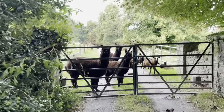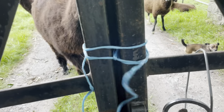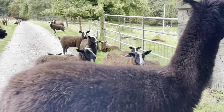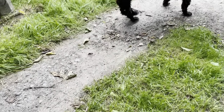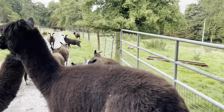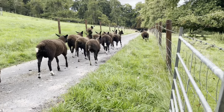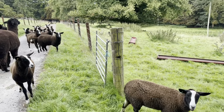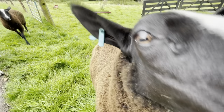Hey, alpaca and lammers. Yeah. Brindle, are you gonna come in? If I didn't let her in, she'd open the gate, which wouldn't do well. Can you move? Move. Hey, babies. There we go. Hey, you. Yeah.